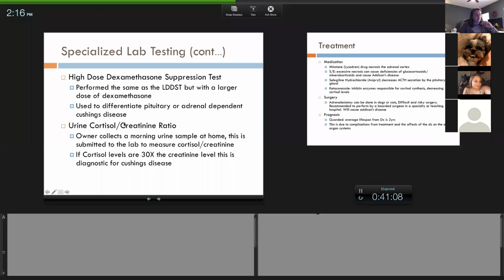There is a special test you can do called a urine cortisol creatinine ratio. In that situation, basically the owner collects the morning urine. They're going to collect it in a dish at home, first urine of the morning, and bring it up. And then they're going to measure the ratio of cortisol to creatinine in the urine. What they're looking for is if cortisol is like 30 times the level of creatinine, that much higher than creatinine, that can be diagnostic.